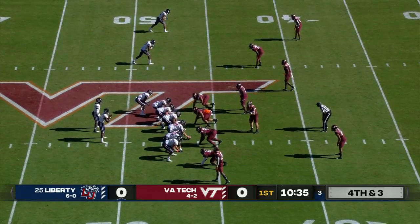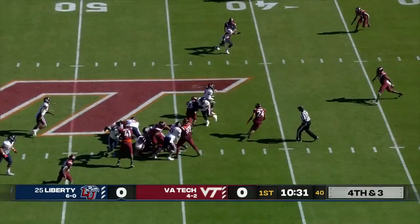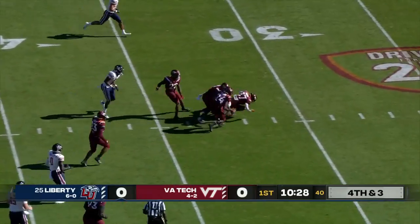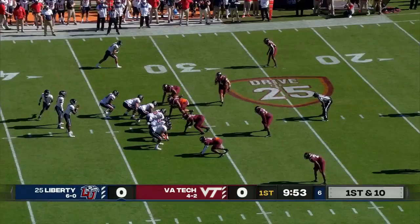Let's see if Liberty does indeed snap the ball and go for it here on 4th down and 3. They do. The handoff, and they'll pick up the 1st down and more. Mack now bounces it to the outside. Big chunk yardage. Joshua Mack.